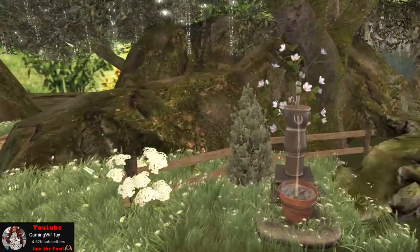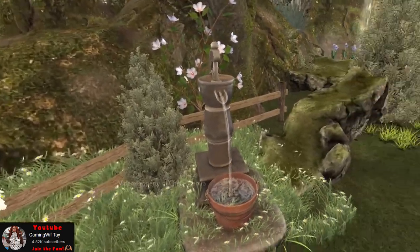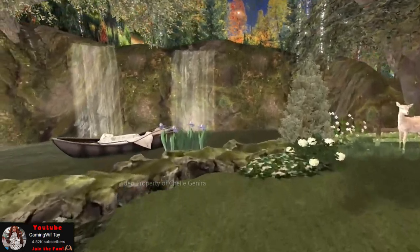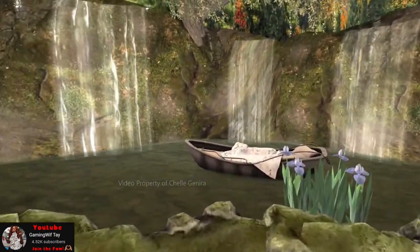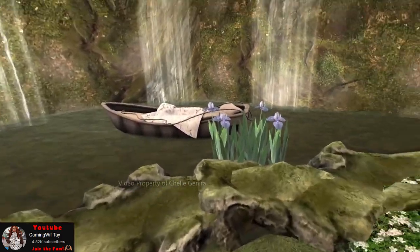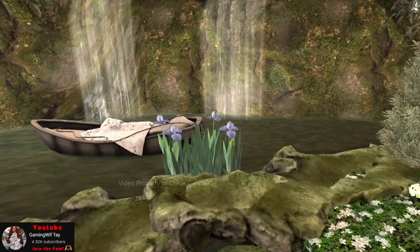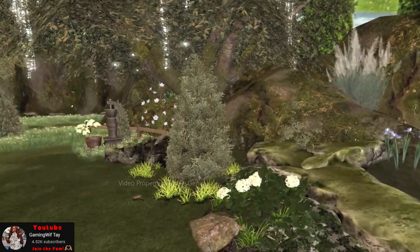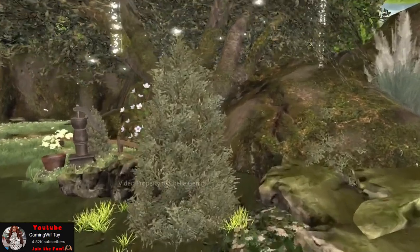Isn't this so pretty? Look. Y'all, I don't bother the animals that are out here, because this is their oasis. And look at this. It makes me wonder if a couple who was in love bought this place. And I just didn't want to get rid of it. I haven't been out on the boat yet, but I plan to.